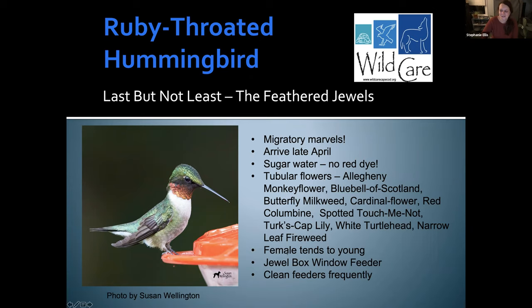The female tends to the young. The dad is a total deadbeat. After she lays the first egg, dad is gone and the female does everything. She broods the young, she feeds the young, and then she actually has to feed them for over a week after they leave the nest. Because if you can imagine, it takes some skill to figure out how to drink from flowers and how to eat insects on the wing.